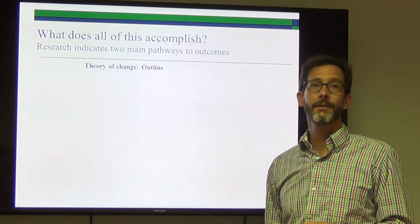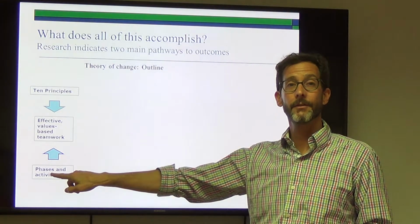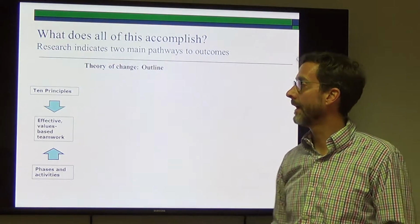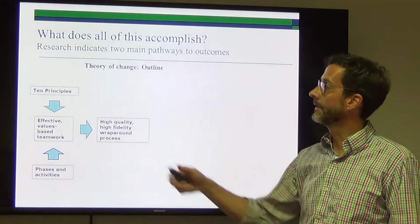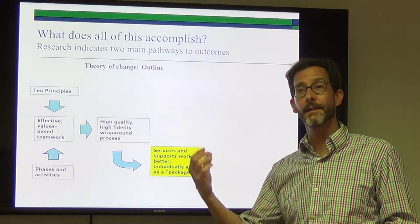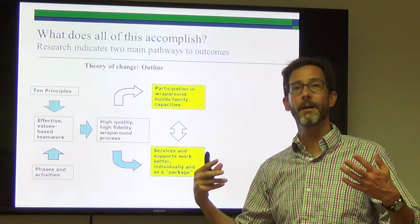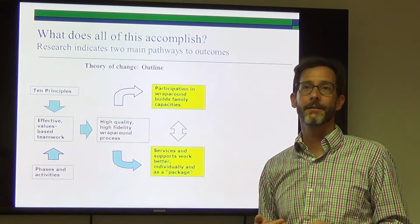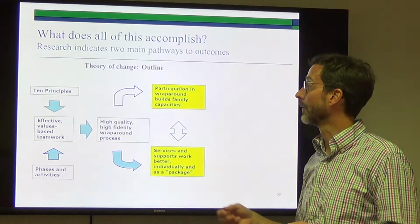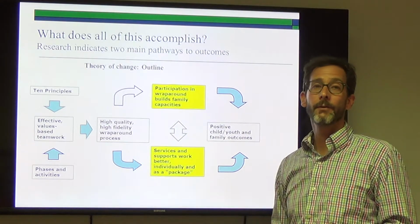The theory about all of those phases and activities that I just described is that if we bring Wraparound planning that adheres to the description I just gave, and our helpers are actually living up to the 10 principles of Wraparound, we're going to have effective Wraparound teamwork that leads to a high-quality Wraparound process. Services and supports are going to work better because they're better matched to the family's own idea of their priority needs. But the family's also going to participate in a Wraparound process that builds their own confidence and their own capacities because they're going to be surrounded by people who are modeling good planning and who are providing social support for them. And in the end, positive youth and family outcomes will result from better plans and families who are better supported.